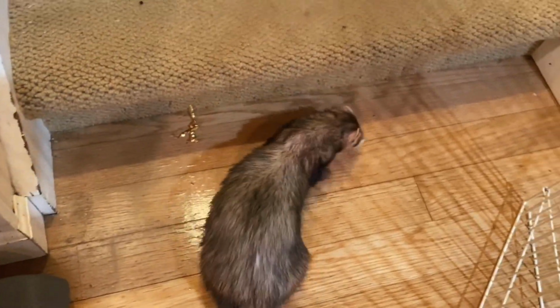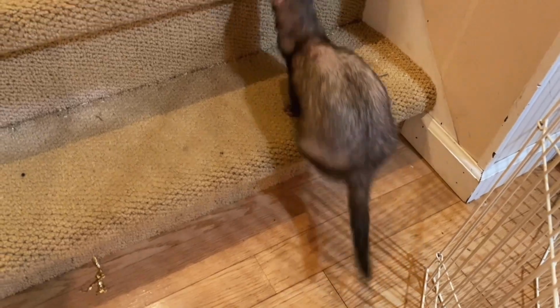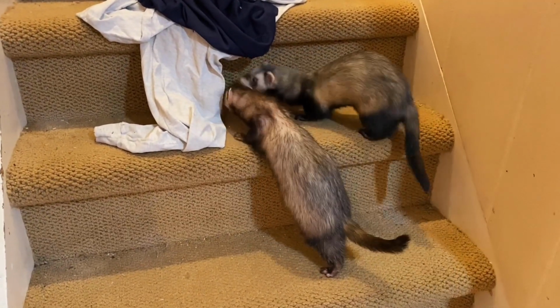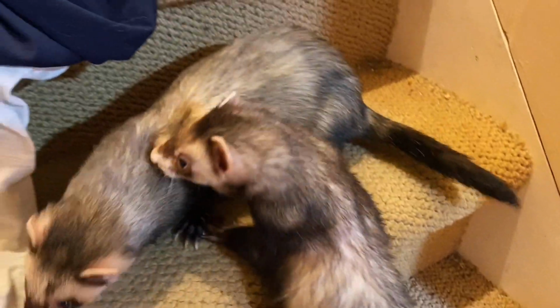After they're done eating, it is time for a little exploring for my little Gnar man. He will just bop around the room and do whatever he wants to do. Maybe he might even get the hiccups. I don't know. You have the hiccups?